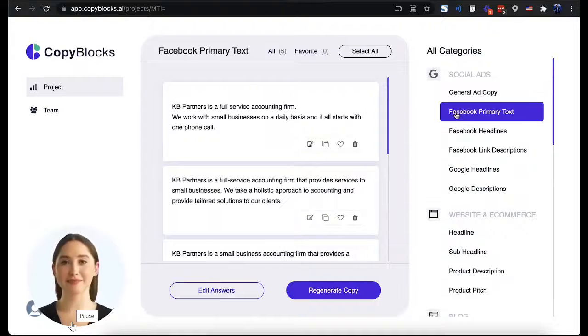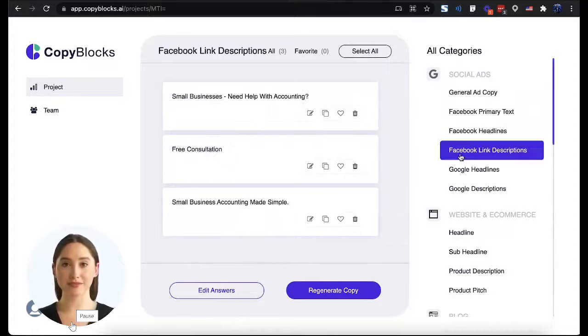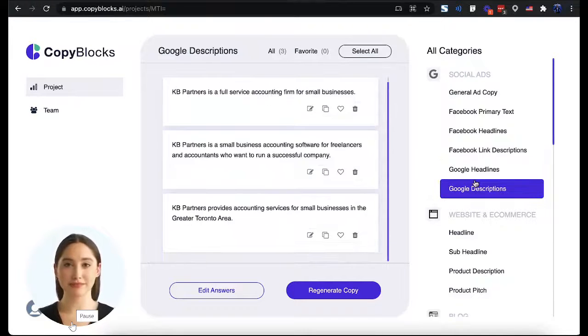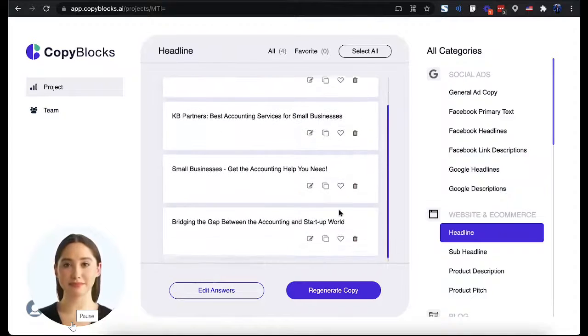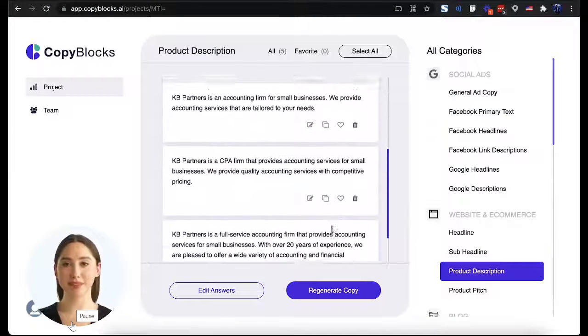Facebook primary text. Facebook headlines. Facebook link descriptions. Google headlines. Google descriptions. Website headline. Website subheadline. Product description. Product pitch.